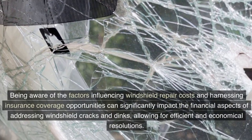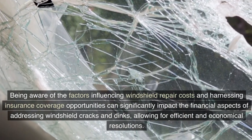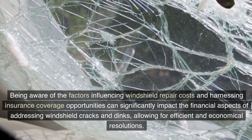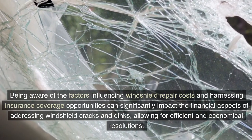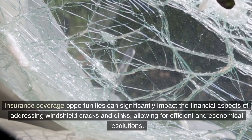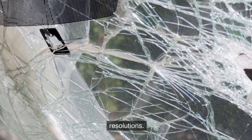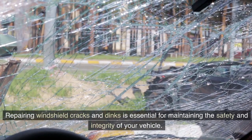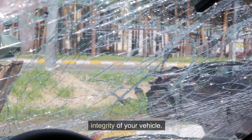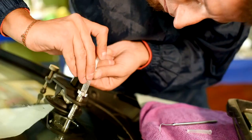Being aware of the factors influencing windshield repair costs and harnessing insurance coverage opportunities can significantly impact the financial aspects of addressing windshield cracks and dinks, allowing for efficient and economical resolutions. Repairing windshield cracks and dinks is essential for maintaining the safety and integrity of your vehicle. By addressing these issues promptly, you can prevent further damage and ensure clear visibility while driving.